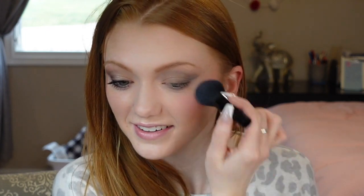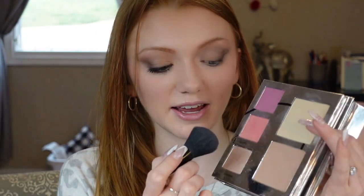Trying to keep my hair back so you guys can see. Then I'm going to go in with the blender brush, just dust it off. Go in with the lighter shade and the more tan shade with the blenders and just blend it all out. And it blends very nicely. So go in with the shimmer here with the same brush and just put that right on the tops of the apples of your cheeks. Even do your nose a little bit.